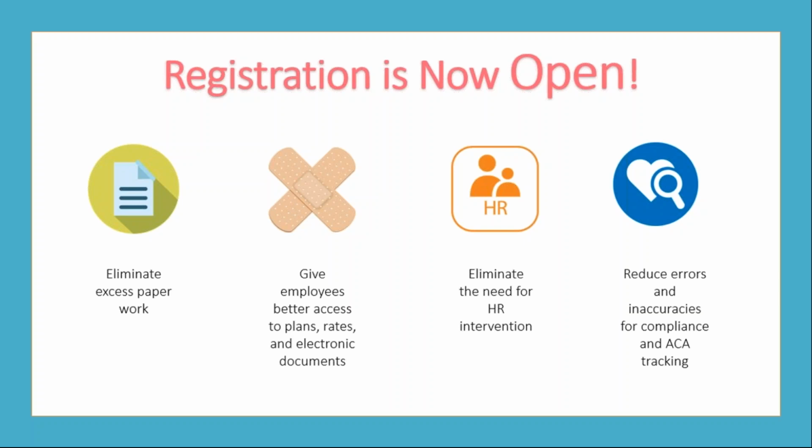And also we're talking about reducing the errors and inaccuracies for compliance and ACA tracking, which is huge if that applies to you. Having that electronic record of whether somebody accepted or declined coverage is going to flow right through to your 1095s and that ACA. But also it's going to make sure that they do have the coverage, because one of the number one reasons why employees are leaving companies is, for the most part, because of benefits. And one of those reasons could also be because of inaccuracies or errors.